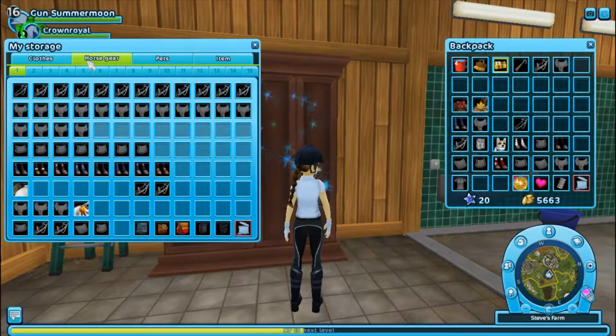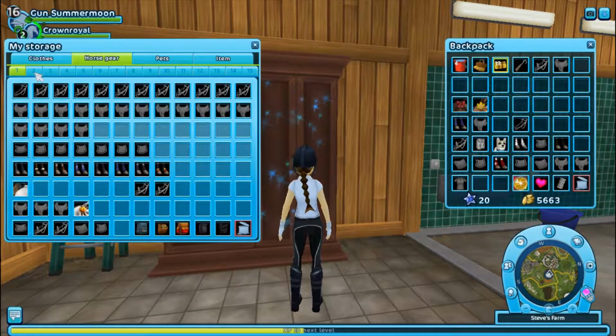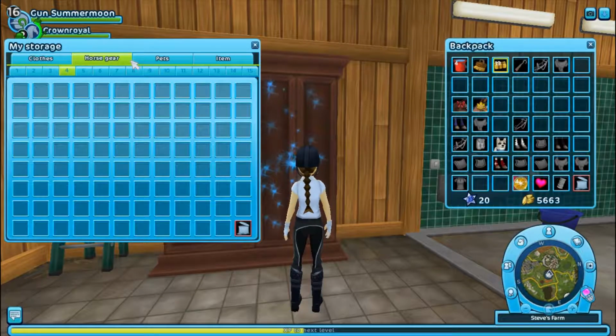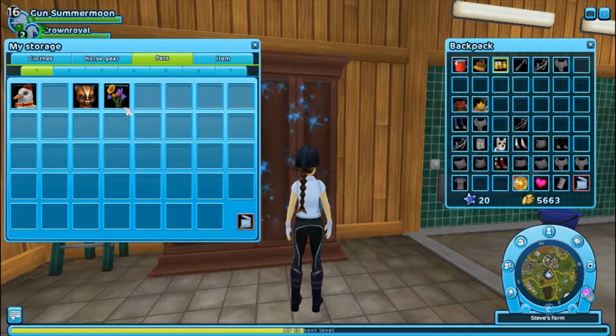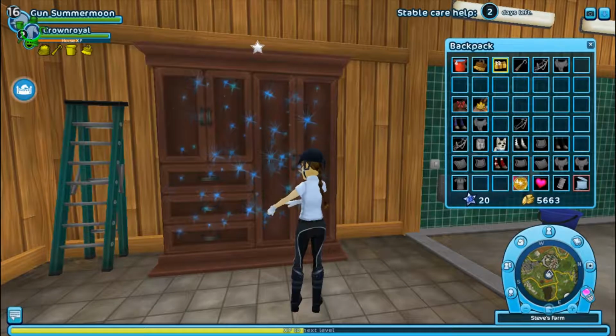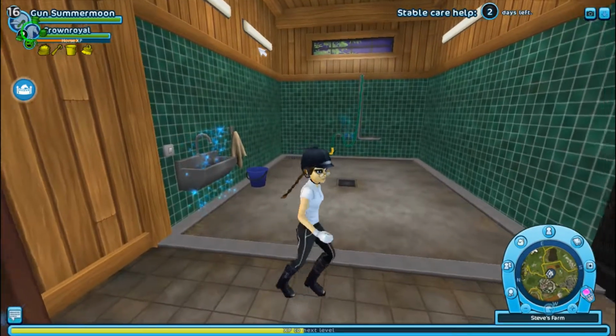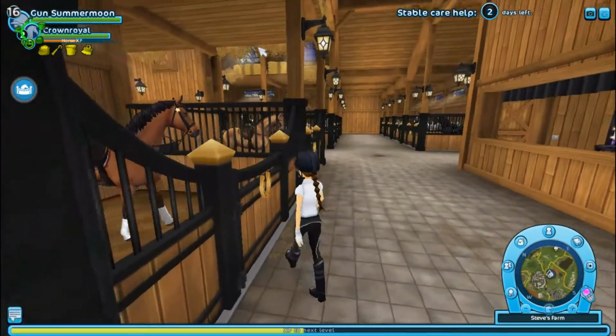And then that's it. And then over here you have your horse gear. You have all your bridles, your saddles, saddle pads, leg wraps. And then this is holiday edition tack. And that's that. That's all the tack that I have in my dresser. Over here is just the pets, and then this is items that you don't really use or need anymore. Over here is your shower. You don't really do much with it. You can wash your horse, I guess.